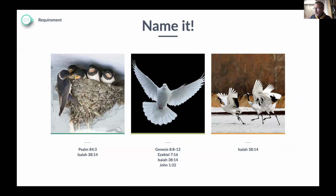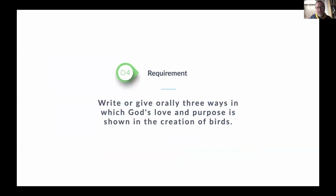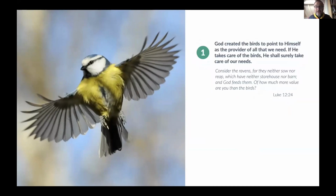Okay, so this is all for the section in requirement number three. We're going to number four. You write or give orally three ways in which God's love and purpose is shown in the creation of birds. I'm going to ask you to write, not to give orally, because we cannot do that right now. I'm going to give you four, and you're going to choose three of them, okay? The first one, and I'm going to go a little fast because we still have a lot of things to see.